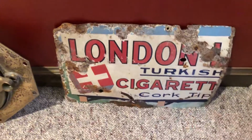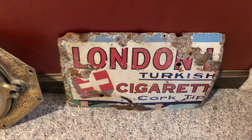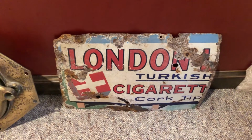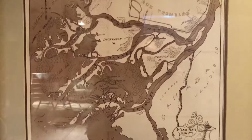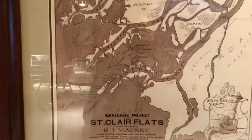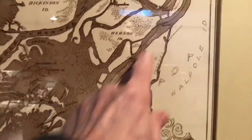There's an old sign. I found a porcelain sign. I actually found that just south of the Diamond Crystal plant. There's a lot of stuff down in there, and I found that down there. Yeah, so there's a lot of stuff here, and it's all out of the St. Clair River. A lot of great finds. There's an old chart I got from down there to the South Channel, North Channel, Middle Channel area. I do a lot of diving in all these areas here.